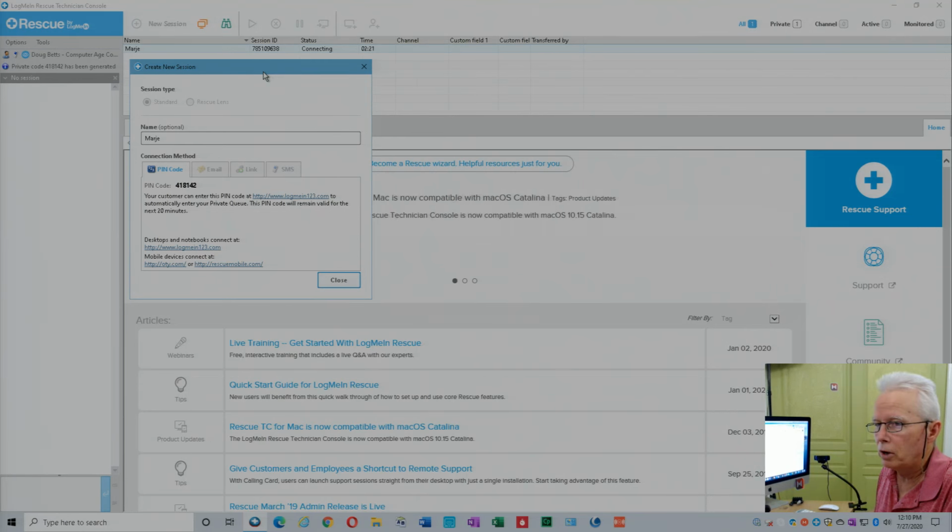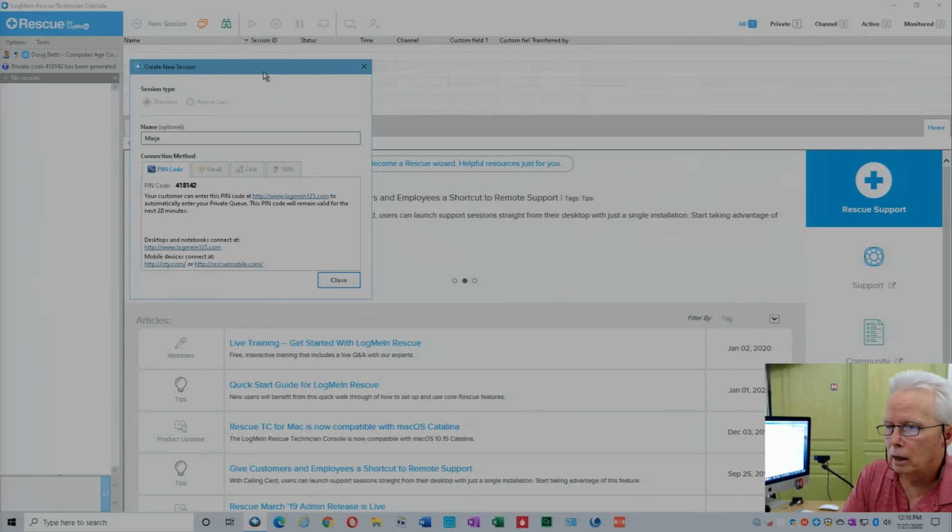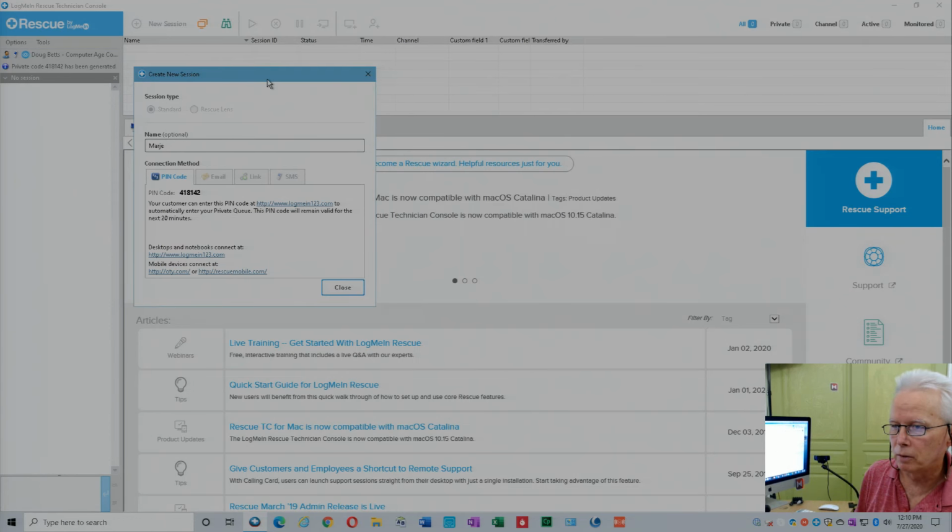So, do you have any message on the screen at this point? Nope. Start download. I've got it over here on the right. Website allows other people to control your PC. Okay. All right. Well, the connection gave up, so we're going to try it again. You need to click up in the address bar and retype logmein123.com. We'll need a new six-digit number.